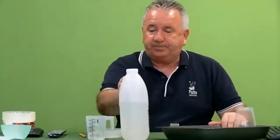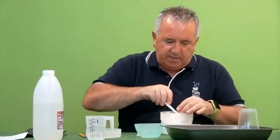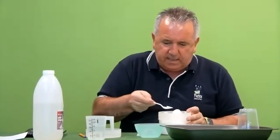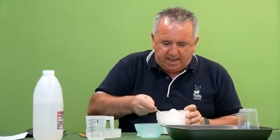I have one of these canisters, and what I'm going to do is take the lid off, and we'll zoom in a sec when I'm ready to do it. And I've got all my ingredients here. So I've got a little bowl, because what I'm going to do is put a bit of bicarbonate of soda into my bowl, and there's a reason I'm going to make it into a bit of a paste.